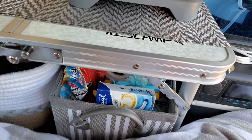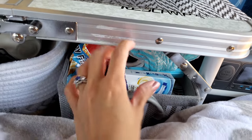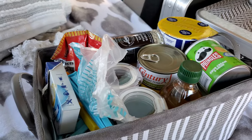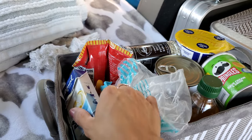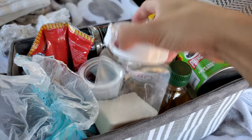Next, let's dig into my pantry basket. As you can see, it's kind of small, but it's good enough to hold some food, snacks, my coffee and creamer, some non-perishable quick meals like mac and cheese, ramen, and lastly, ingredients for cooking like oil and seasonings.